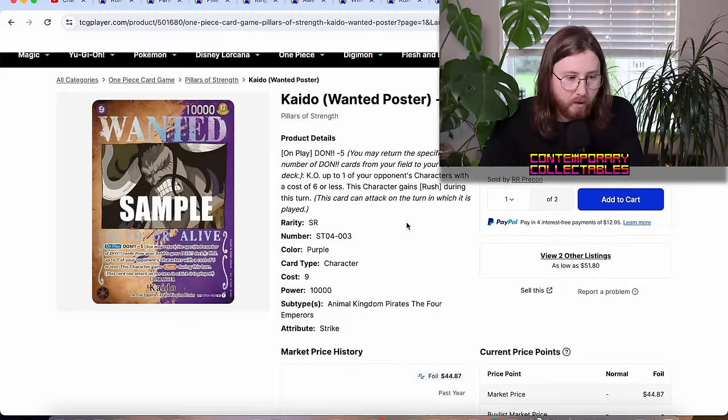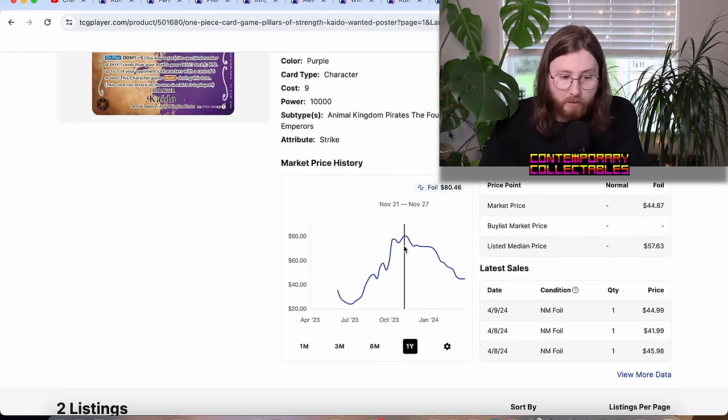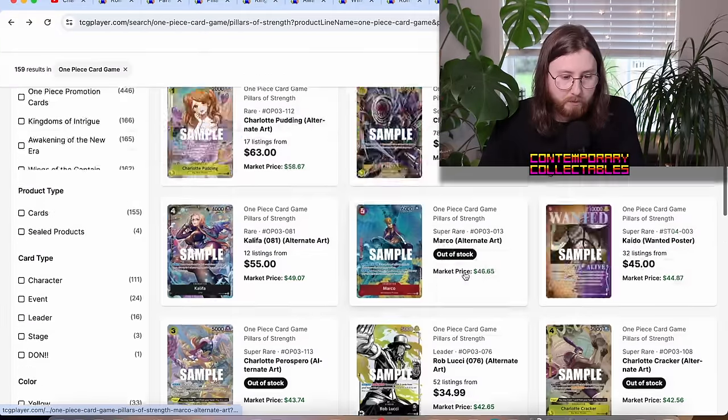Okay, so not as much love for the Kaido wanted card. The all-time high was in November for this one at $80, and we're currently sitting at $44, so around about a 50% reduction.